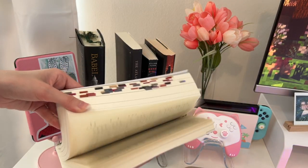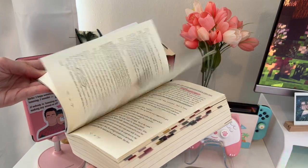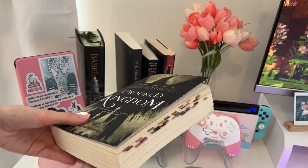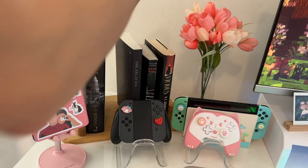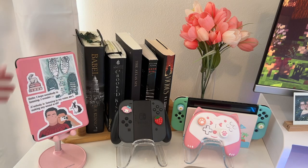So the board that the books are sitting on is actually an IKEA cutting board that I flipped upside down. I got the idea from Chloe Bunny, and I use it for either books I'm currently reading, books I want to read, or just random books that I thought would look nice on here.